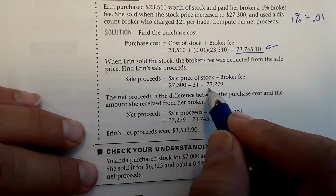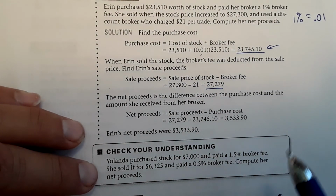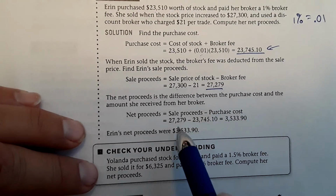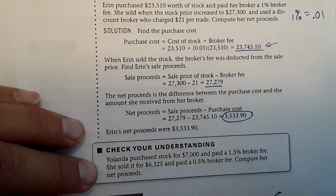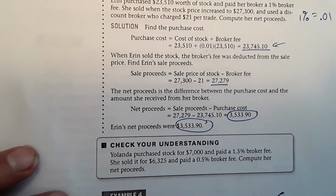So we got this number. That's what it cost her to purchase it. This is what she put in her pocket when she sold it. The difference, you just simply take what she sold it for minus what she paid for it, and this would be her net proceeds. $3,533.90. All right.